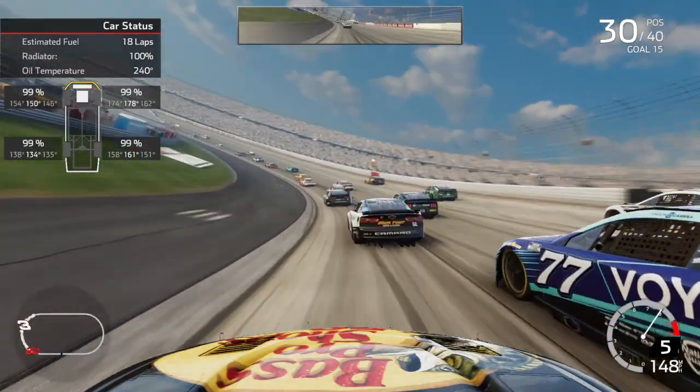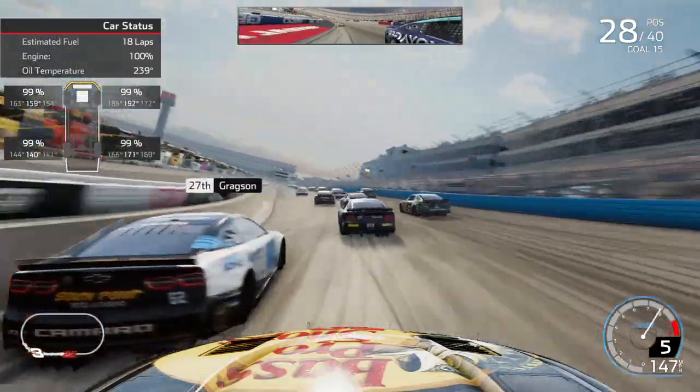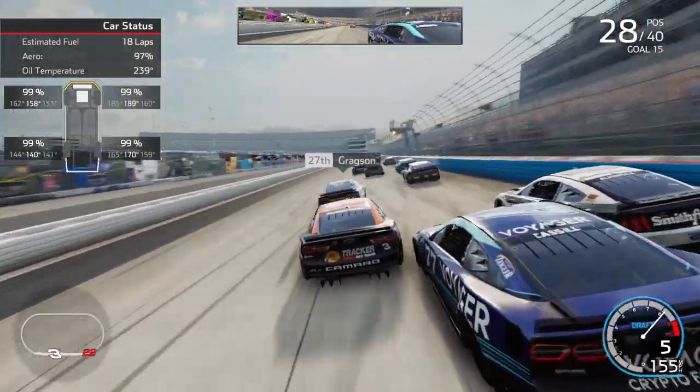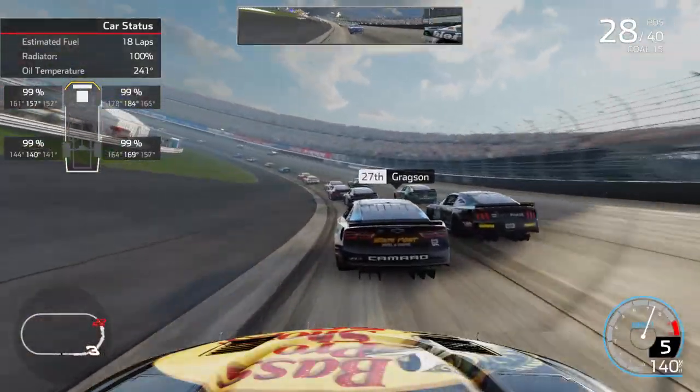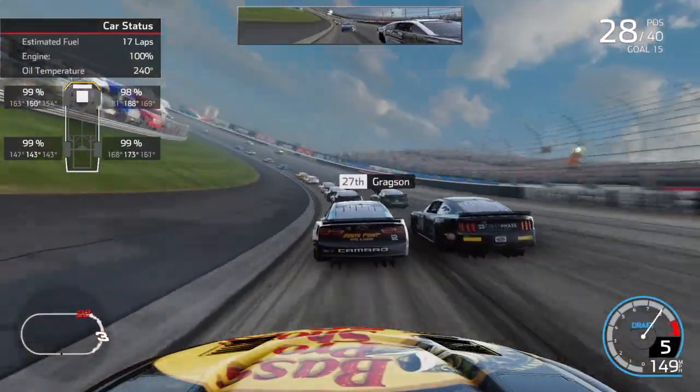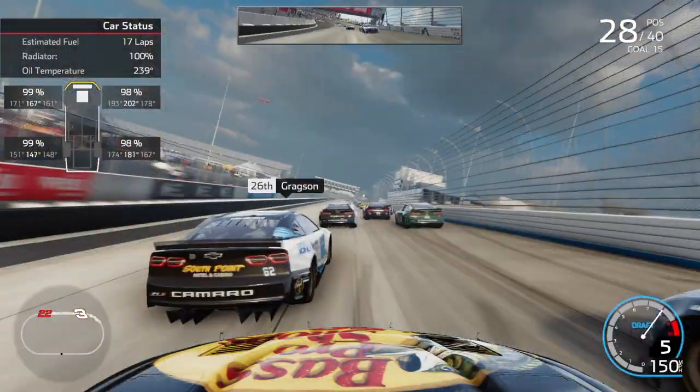Alright, I'm going to bump and run the 77, I guess, too. I guess that's our trademark now. There we go. Oh, we're three wide. Oop, I got caught in the 77. I didn't realize we were three wide there. But all right, we're up to 28th. We're trying to make our way through here.